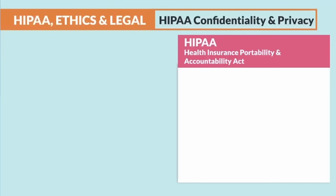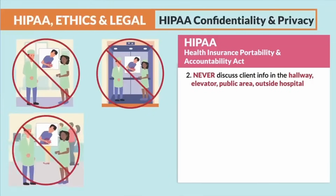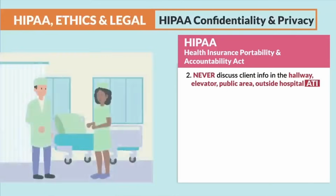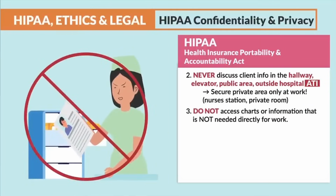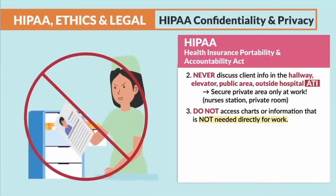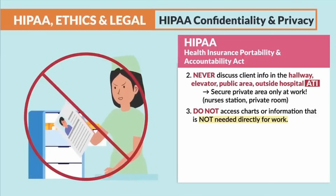Now the second key point is never discuss client info in the hallway, elevator, public area, or even outside the hospital, as mentioned by ATI. Always in a secure, private area at work. For example, a nurse's station or a private room. Key point number 3 is do not access charts or information that is not needed directly for work. Trust me, this was always tested on the big NCLEX question banks. So if it's not needed directly for your job, don't access the information.